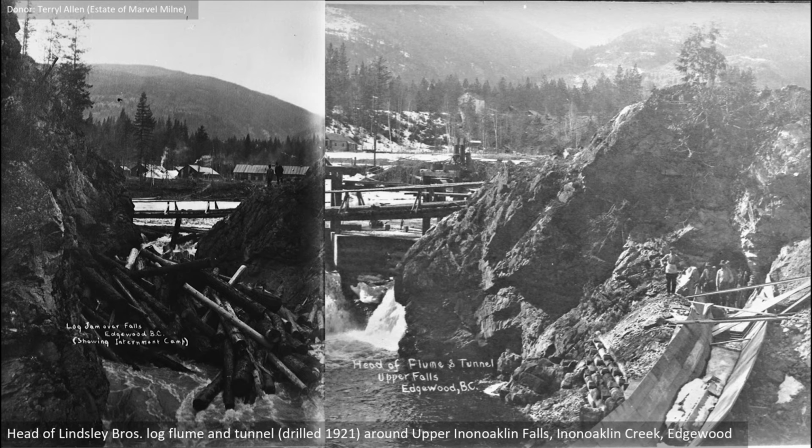Anybody know where Wings live? Right as you come into Edgewood and then you turn? Instead of turning into Edgewood, you just turn left towards the old town site, and they're the first house there. That is where this tunnel is.